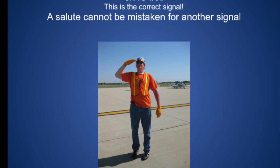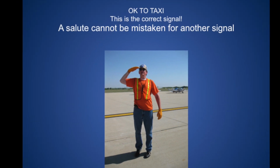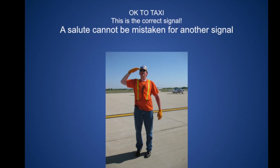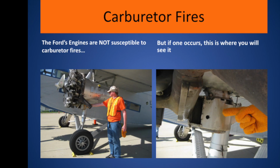A salute cannot be mistaken for any other signal, and it also looks professional and pretty spiffy when executed in a crisp manner. Another useful signal is the crossed wrists over your head to indicate stop, stay there, don't move. Here's a tip. When not giving signals to the captain, keep your hands at your sides to avoid miscommunication.